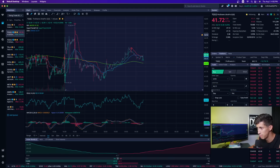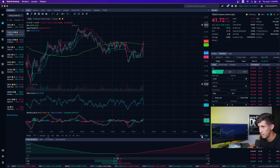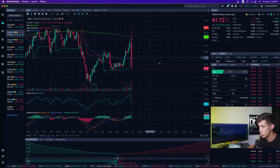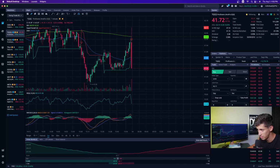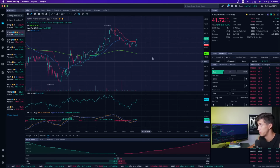Turn on EXT. Also, if you don't see any of this area, if your screen just turns off because it looks like this, that means you don't have your extended hours turned on, and all you literally have to do is, you see this little button right here? Turn it on. That's all. It's super simple, literally super simple.